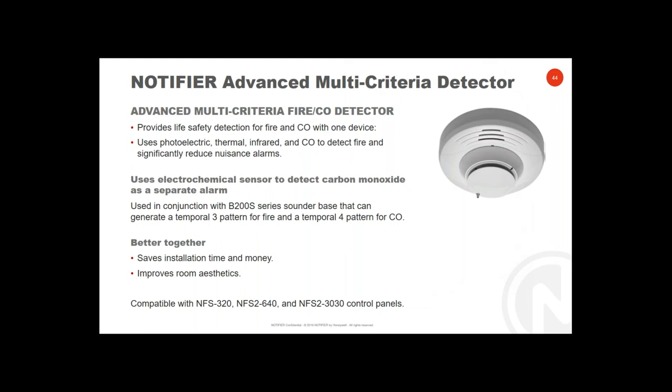So one of the Notifier solutions for CO detection is that we provide an advanced multi-criteria fire and CO detector. This detector provides protection for fire and CO in one device. It uses multiple detection methods for fire, and it also includes a separate CO detection, and it also uses CO detection for the fire detection portion as well. So putting these two devices in together saves money on installation time. It also improves the aesthetics of the building.